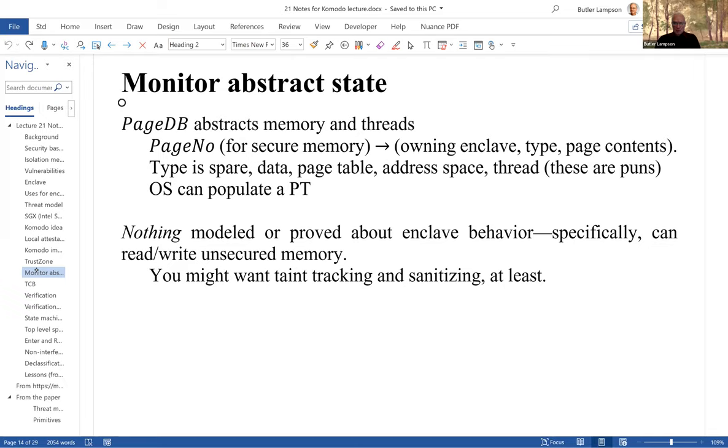And as I said before, in the abstraction, you don't model or prove anything about the behavior of a particular enclave. In concrete applications, you may very well want to know things about the particular behavior of an enclave. For example, which of its outputs are affected by which of its inputs? And is it being appropriately cautious about taking in data from the outside world before starting to compute on it? But those are things that are going to be done entirely independently of the Komodo isolation mechanism.